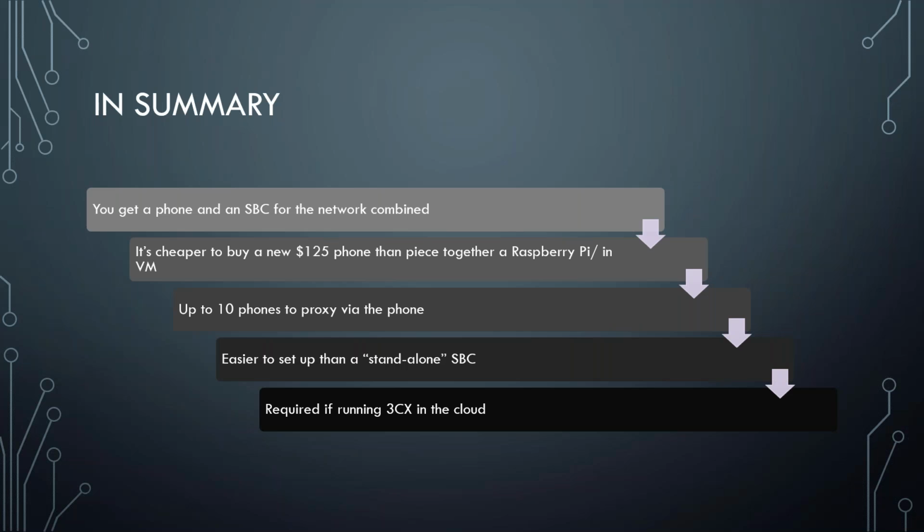And so in summary, you get a phone and an SBC for the network combined, because with this router phone, you can use it as a normal handset to make and receive calls, as well as it acts as an SBC on the back end. And it's cheaper to buy a new $100 or $125 phone, rather than piecing it together with a Raspberry Pi, hosting it on a virtual machine, or getting a normal NUC and then installing an SBC onto it.